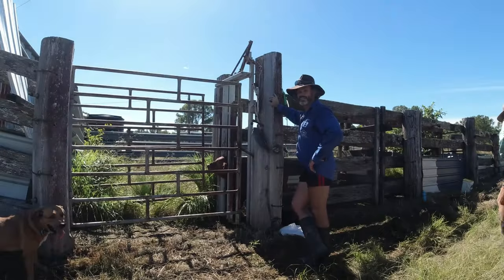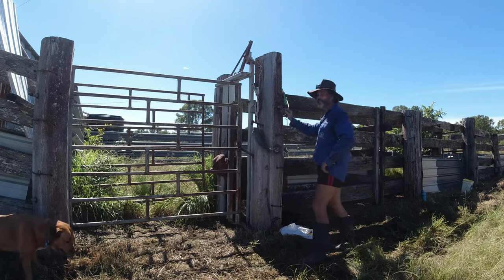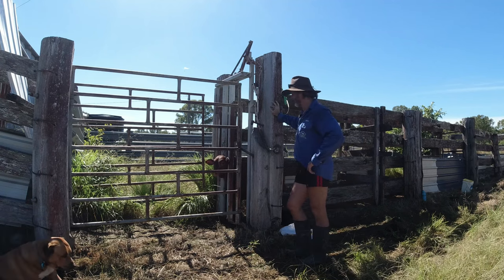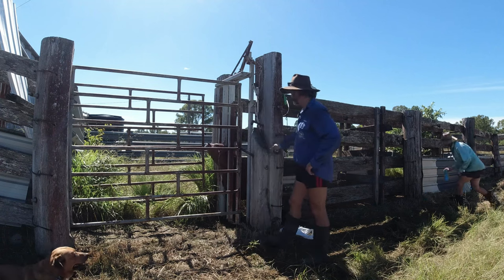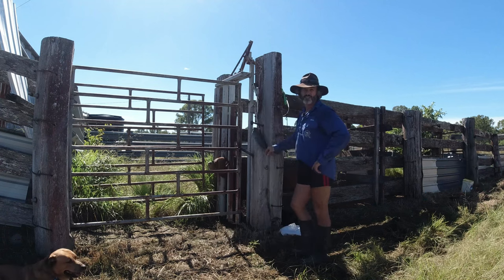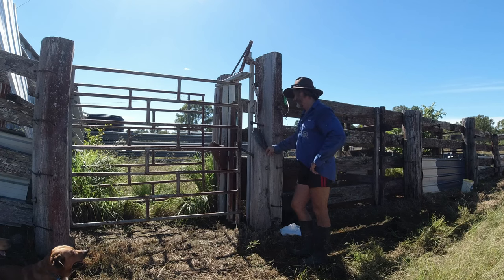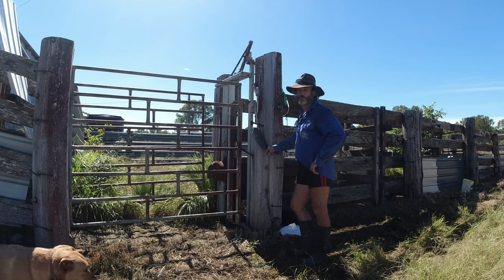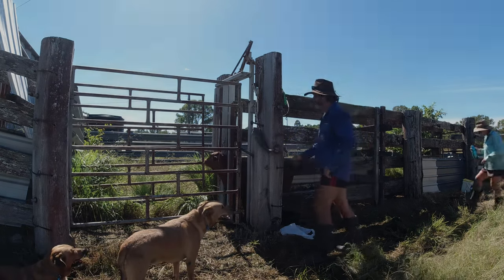So this little fella's going to get the works. He hasn't got a tag to come out, but we've got to give him his first 7-in-1, and we've got to band him as well. The poor little bugger, the only thing we're not doing is dehorning. We used to dehorn our bully calves, but because he's going for meat anyway, we're not going to put him through that pain, because he won't make 2 years old anyway, and we'll probably end up processing him before then. So we're just doing the banding and giving him his 7-in-1 injection.